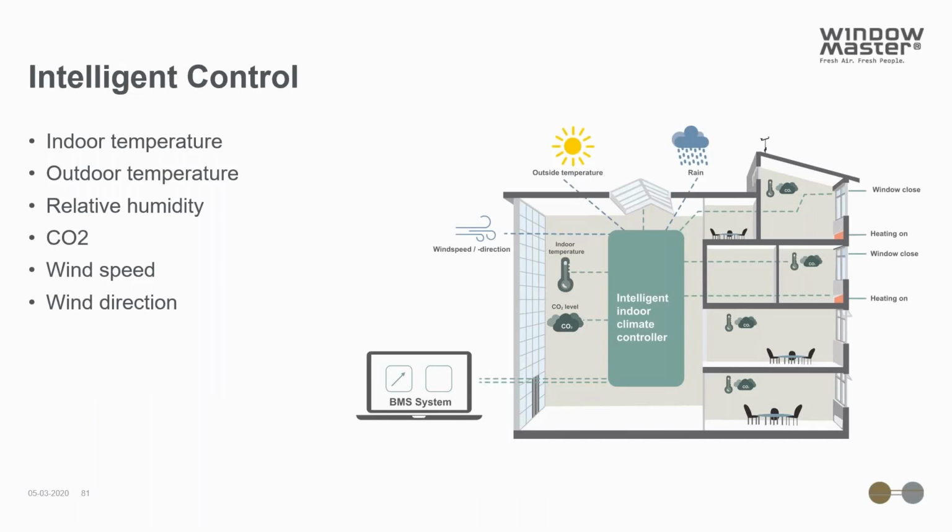Here I just wanted to provide a quick overview of the potential operation of an automatic natural ventilation system, where we of course control based on measurements of the temperatures, the humidity levels, the CO2 concentration, and the wind condition. Based on these factors, we can calculate not only the required airflow rate to ventilate a given space, but we can also calculate the actual airflow rate being supplied through the operable windows.